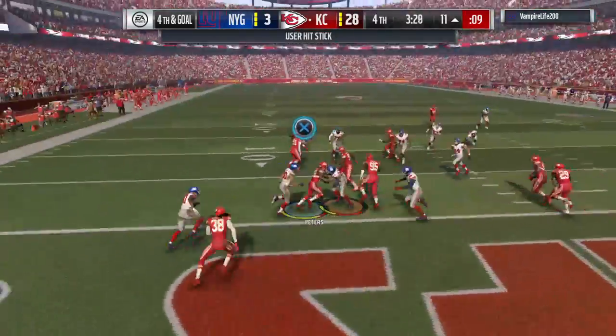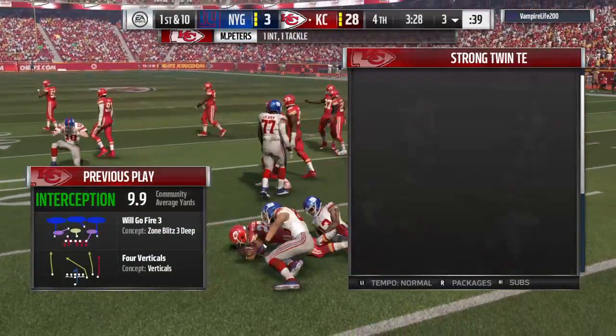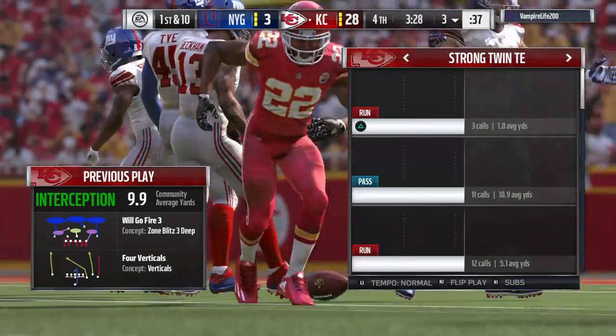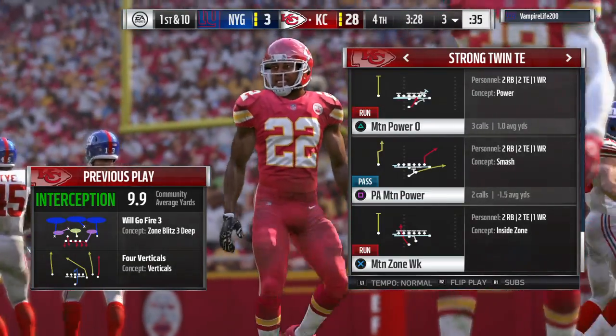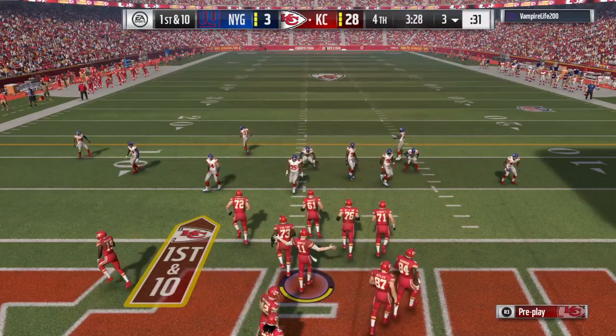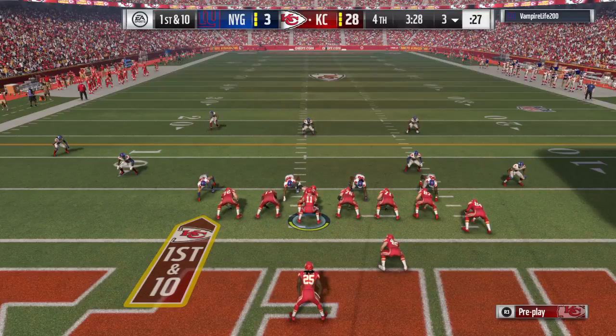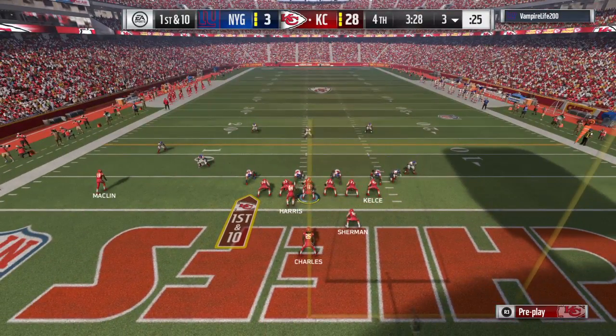Right. And now here is another interception. Picked off by the Pro Bowler, Marcus Peters. And a big turnover there as his guys will get the football back. And now here comes Kansas City. And this offense last time turned it over, went for it on fourth, didn't get it. They're lucky, though, because no points against the team on the board, but we'll see how they respond.